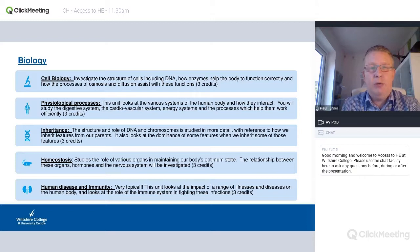The existing lab at Trowbridge also has been recently refurbished and has got some good facilities and equipment as well. But looking at the content itself, you look at cell biology and DNA and RNA, which obviously are very topical at the moment with the new vaccine for COVID-19. So that's looking at how that might work in particular, and how enzymes function within the body to help our body maintain its homeostasis, which you'll see also is the topic further down.